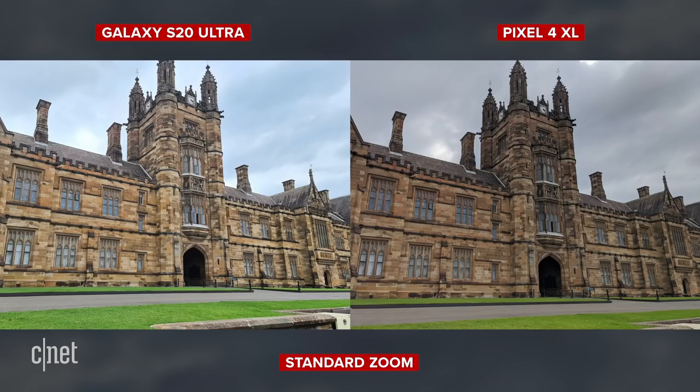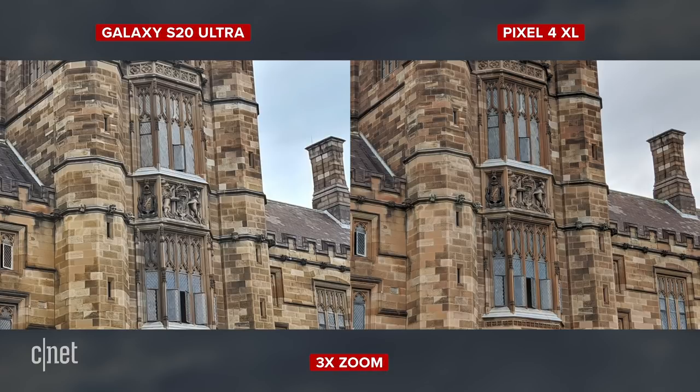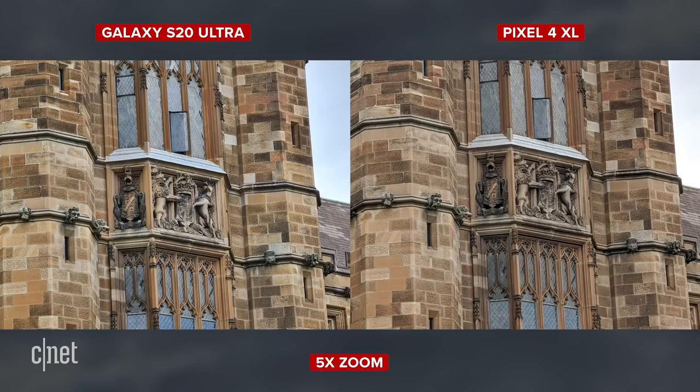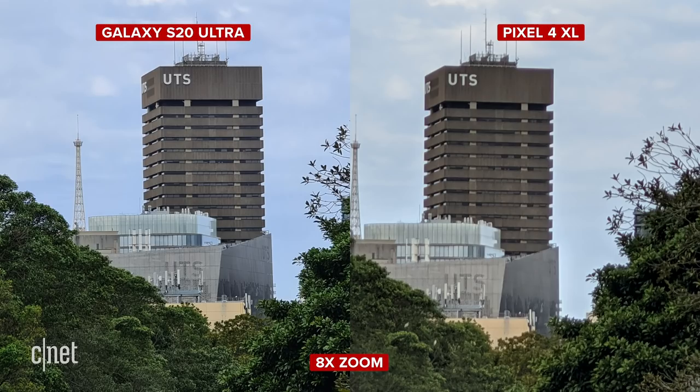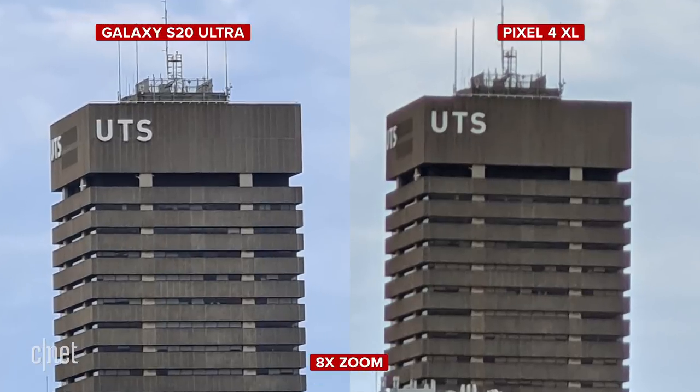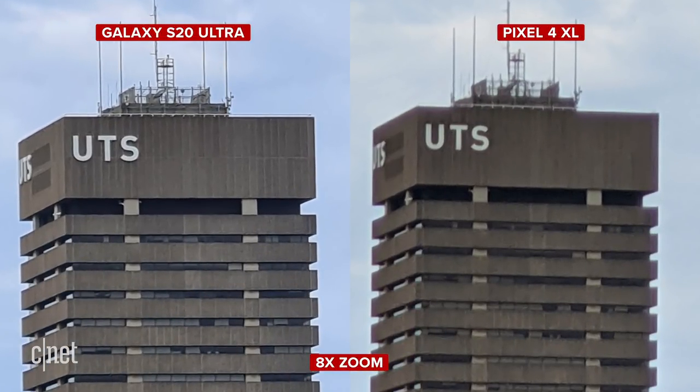Take a look at Sydney University in 3, 5, and 8 times magnification. You'll see that the S20 Ultra retains much more detail and endures less magnification blur. This photo of Sydney's University of Technology shows it too. Look at the corners of this Jenga building. They're much sharper on the S20 Ultra.